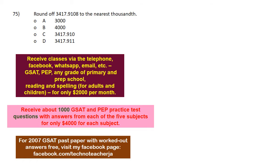Again, the question and choices are: round off 3,417.9108 to the nearest thousandth. And the choices are A. 3,000, B. 4,000, C. 3,417.910, D. 3,417.911.